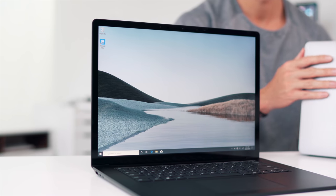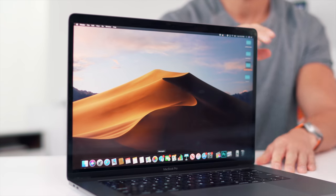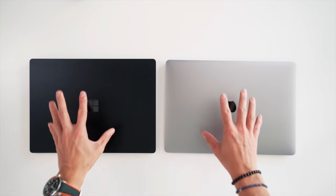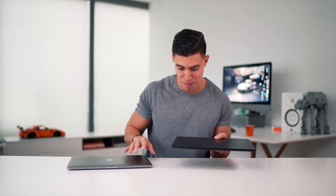This week comparing the brand new Microsoft Surface 3. A lot of people looking to grab this 15-inch are kind of comparing it to the 15-inch MacBook Pro. Of course, I've got my 2019 model here. I think these are very different devices. They're at different price ranges, even though they're the premium offerings from both Microsoft and Apple respectively.